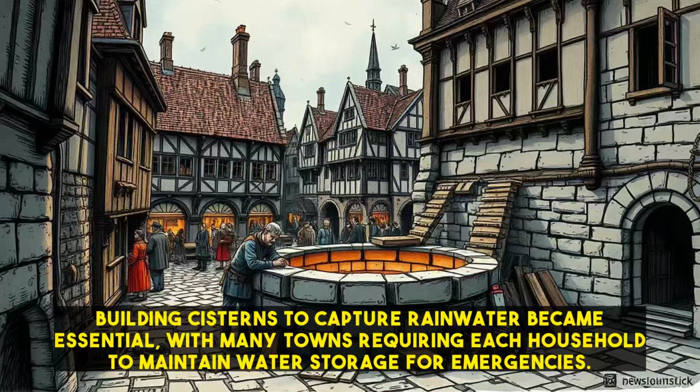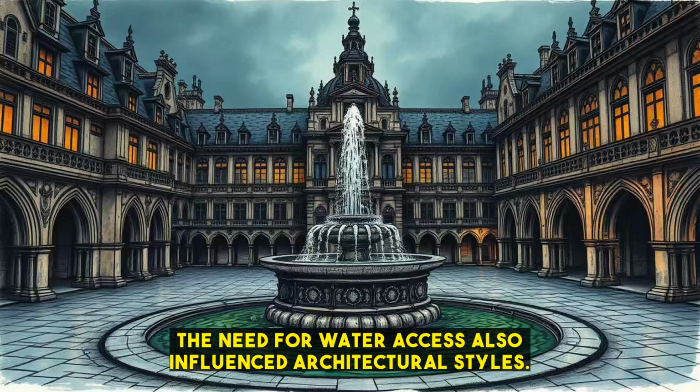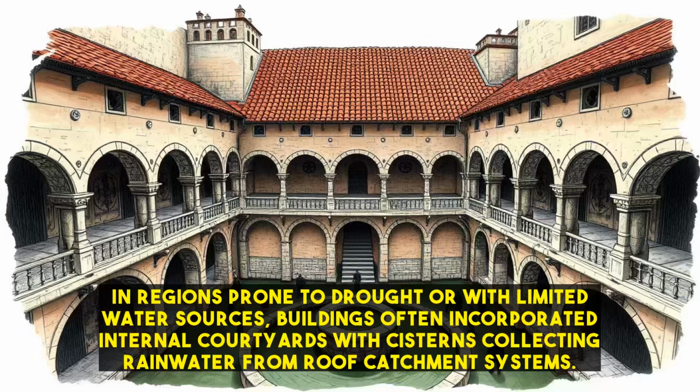Building cisterns to capture rainwater became essential, with many towns requiring each household to maintain water storage for emergencies. In Mediterranean regions, the Romans' ancient water management knowledge was revived and expanded, with towns like Siena, Italy developing elaborate underground water collection systems. The need for water access also influenced architectural styles. In regions prone to drought or with limited water sources, buildings often incorporated internal courtyards with cisterns collecting rainwater from roof catchment systems.